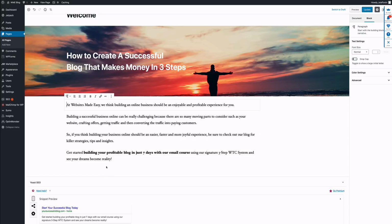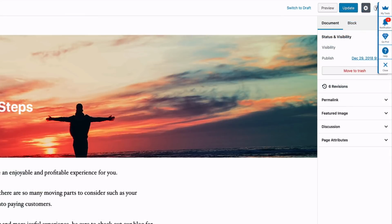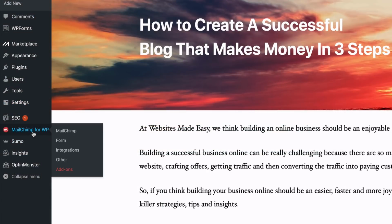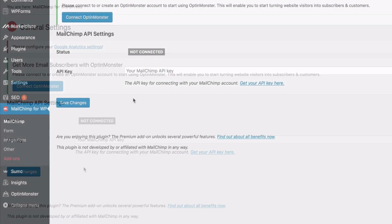Now we add in our email opt-in form. But before we do that, I want you to update the page. Then head over here to MailChimp for WordPress and just click on MailChimp. And as you can see right here, this is where you'll enter in your API key, your MailChimp API key. So when you connect your account, this is what you'll do. You'll get your key from MailChimp and then pop it in here, and you'll be good to go.